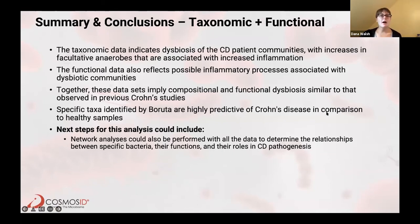Okay, so to tie this all up, I've walked you through the basic approach to microbiome analysis. I showed you taxonomic and functional data from a Crohn's disease data set, and we saw that both on the taxonomic and the functional side, we definitely see differences. We see dysbiosis in the Crohn's disease, and we see distinct taxa that might be predictive of Crohn's disease based on the results from Boruta.